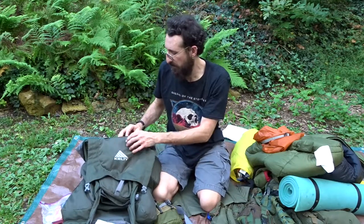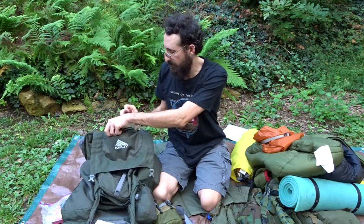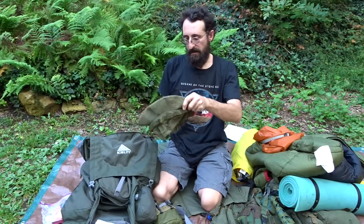On the top of the pack, this isn't so much utility, but I like to have it on the outer pocket so I can get to it on the trail. I have a boonie hat, military surplus. There's a lot of open plains in this area, so I might need this out in the sun.